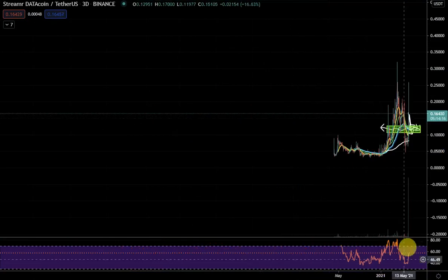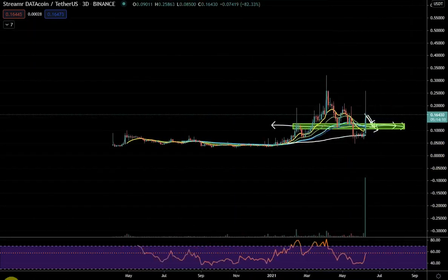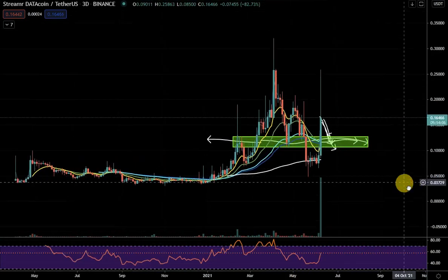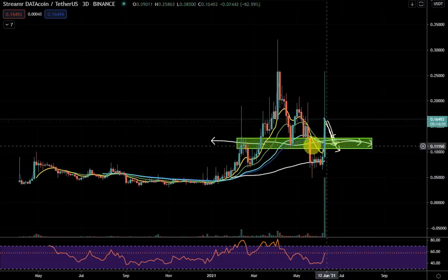Look at this volume. Is this chart going to load? Or maybe that's all the data. Is that all the data we have on data? Bloody hell.